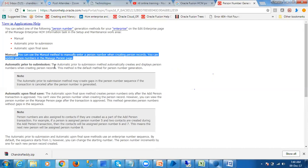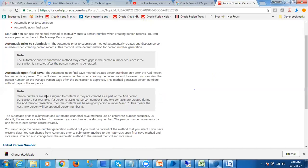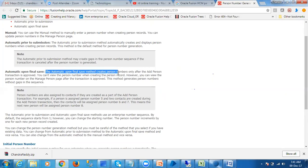Automatic prior to submission generates and displays a person number when creating a person record. Okay. And the automatic upon final save method creates person numbers only after the add person transaction is approved. After the add person transaction is approved, only then will it create a person number. You cannot view the person number when creating the person record. However, you can view it on the manage person page after the transaction is approved.